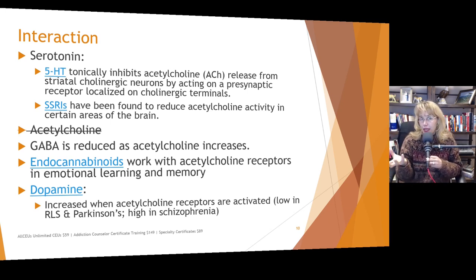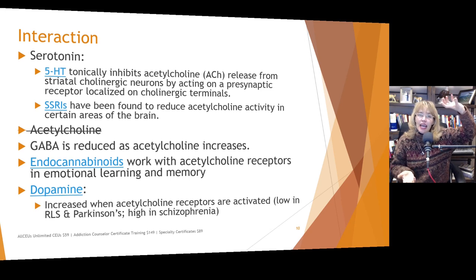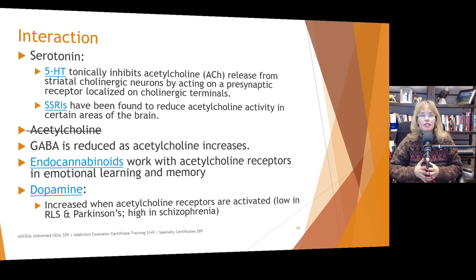Serotonin tends to be a neurochemical that's involved in modulation of our emotions. When we don't have enough serotonin, we tend to be depressed. When we have too much serotonin, we actually can feel anxious. But it's interesting to note that acetylcholine, being excitatory, is inhibited, is dampened by serotonin. So if you have someone who is depressed, then we want to consider where that depression is coming from. Obviously, acetylcholine doesn't impact itself.